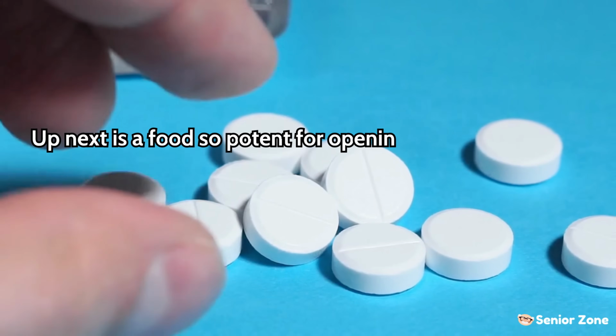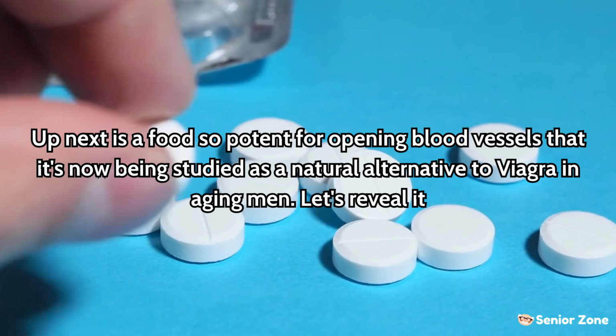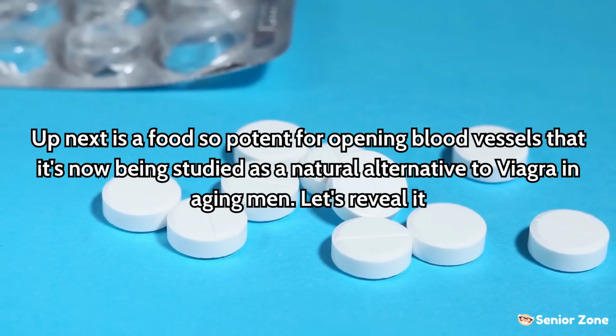Up next is a food so potent for opening blood vessels that it's now being studied as a natural alternative to Viagra in aging men.